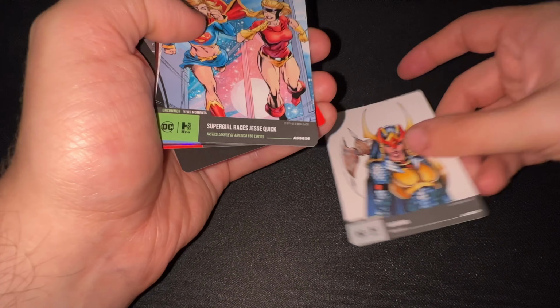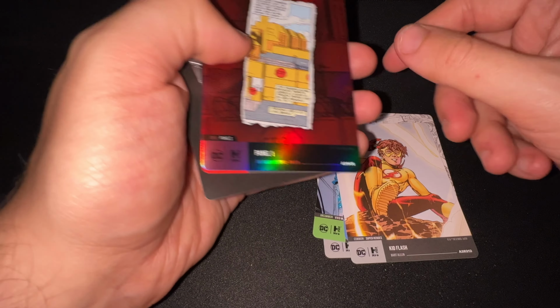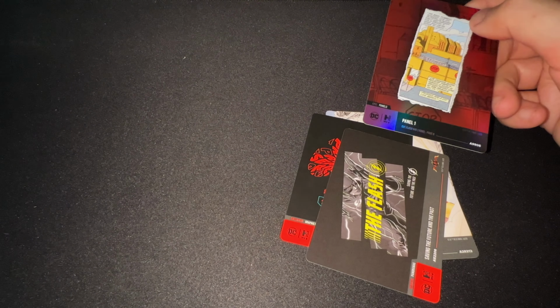Big Barda. Supergirl races Jesse Quick. Harley Quinn and Deadshot. Kid Flash. Panel 1 epic card. Past, present, future, and that.